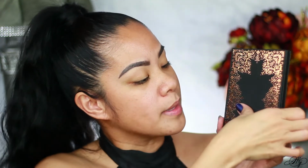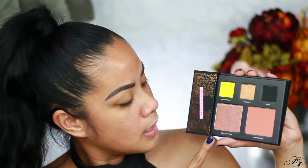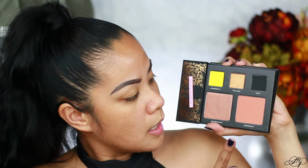And now let's go ahead and open this top part right here. Can we talk about that yellow shade, you guys? Wow. Okay, so this one comes with a mirror, so it's really a palette that you can bring with you anywhere, and you have a mirror. So we have this yellow one right here, and we have like a bronzy shade and a black one, and then we have a highlighter right here, and I believe this is a blush. This is the blush color that I love to use. I don't really like the ones that are too pinky.